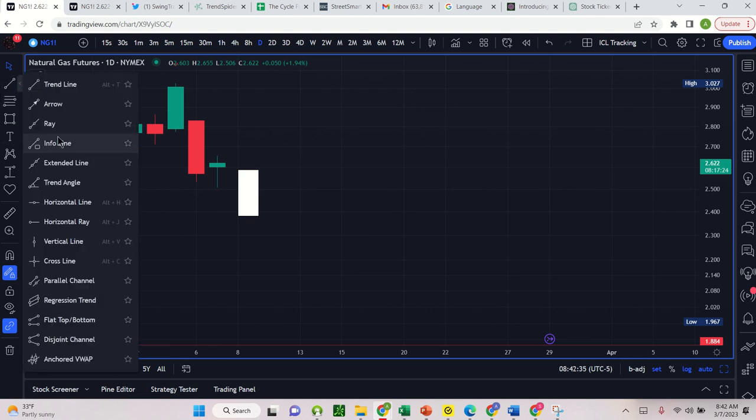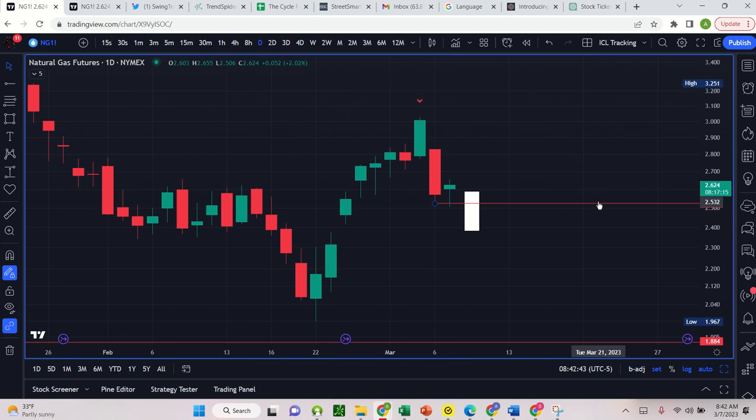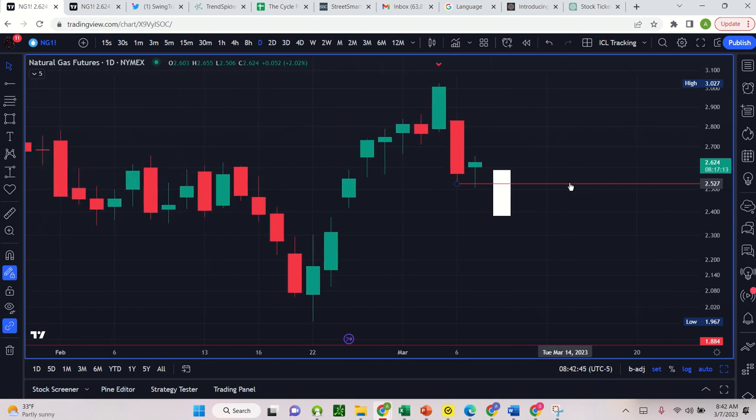But the thing to keep in mind is the reason why you want to see price follow through is because if it doesn't, it creates the possibility of a false breakdown. And that works on the upside too as a false breakout, which is to say price makes a new high or a new low, doesn't follow through, and reverses in the other direction.